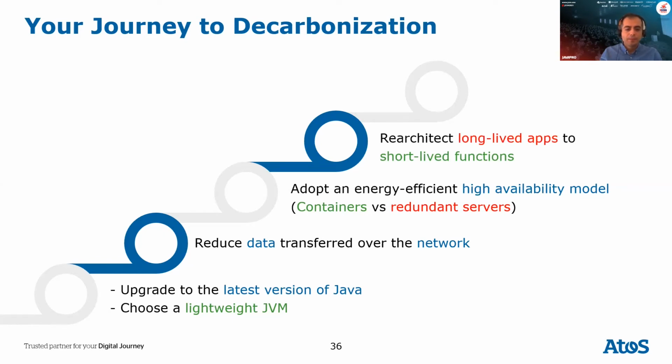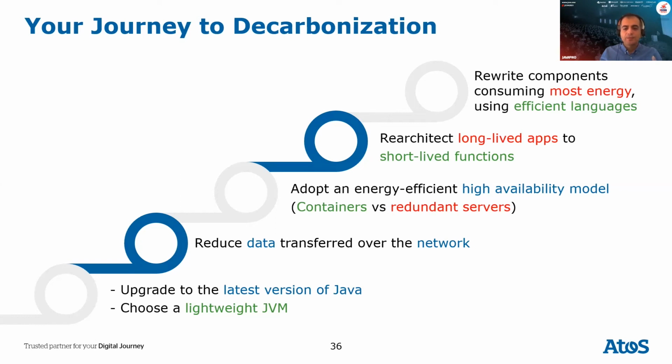And the last action item is to identify energy-consuming components in your application and rewrite them in a new language that is more energy efficient. Clearly, this is the last step and requires the most effort, the most investment from your side, having to rewrite everything in a new language.